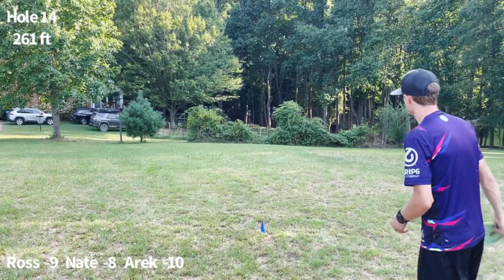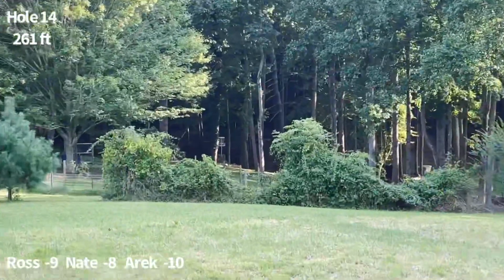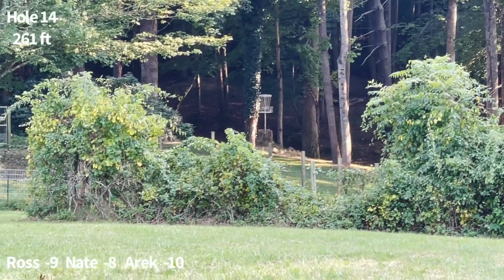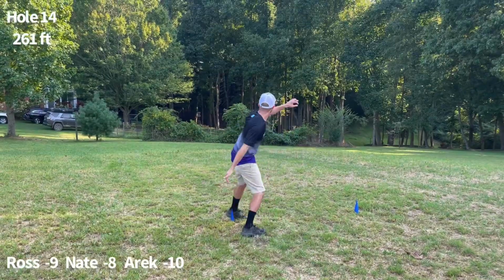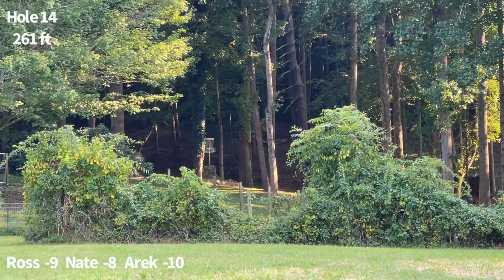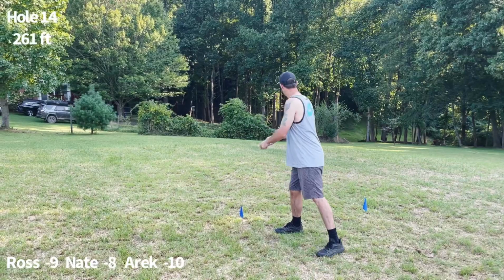They're throwing down to that elevated basket that's on the stump, the silver one. That's a little long for Arek. Easy to do, it's pretty significantly downhill on this shot. Nate choosing the flex line, hoping that it'll just dump out and stay. Oh, hits the last tree, needed to miss. Might still have a good looking putt from there.